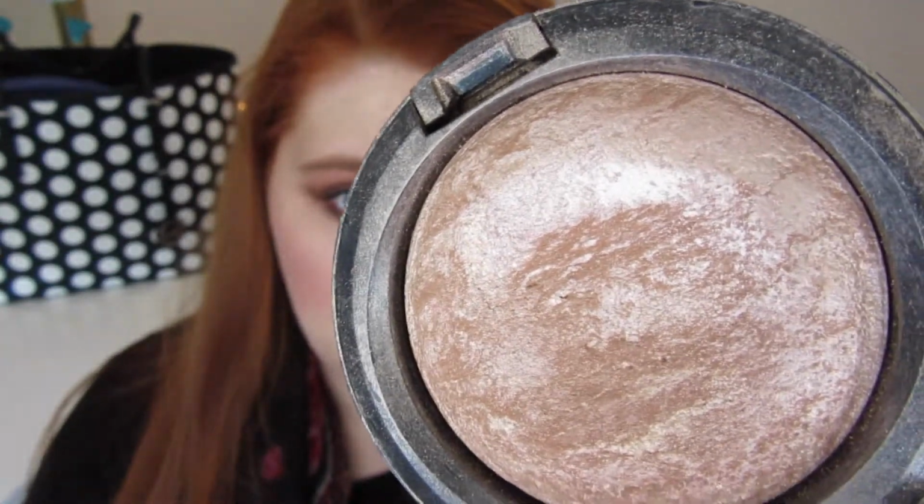Then I have MAC Mineralize Skinfinish in Soft and Gentle. This is a highlighter. We all know and love it. And I will be throwing this all over my face. And then I have the MAC Mineralize Skinfinish in Give Me Sun. This is a bronzer. Normally this is really too warm for me, as I'm sure you can tell. I can get away with it if I really blend it, but I thought it would be perfect to take it and try and use it up on holiday because I want to be a bronze goddess. But I also want to wear SPF 50 so that I don't get wrinkles.